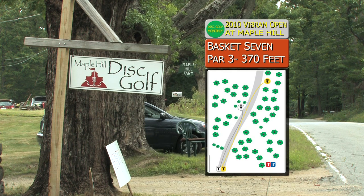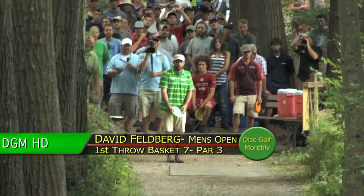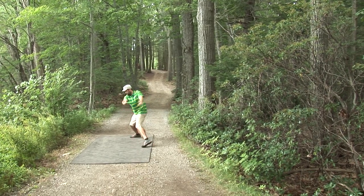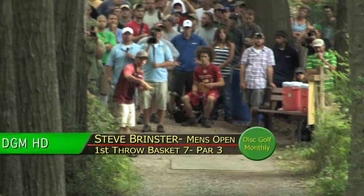All right, Matt, we move on to basket seven. This is a par three, 370 feet. Yeah, this is another tough hole. You're playing it uphill. It's tight. There's no straight holes here, if you notice. You've got to work the disc. You've got to go left to right or right to left. You've got to be in the right spot. And if you get off track, you see even the top pros get penalized like that. A little tip of the tree.